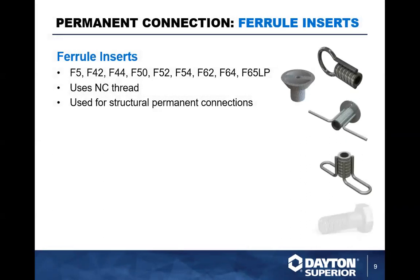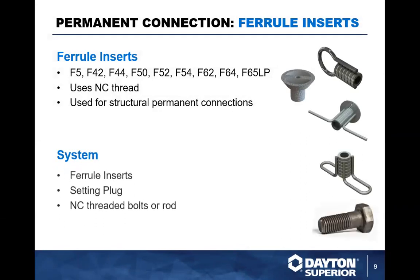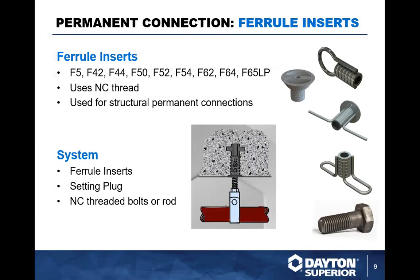Jumping into products now, we'll start by looking at our ferrule inserts. As you can see, there are a few different styles that we offer. These products are intended to be used with a national coarse threaded fastener and are used for creating a permanent connection. Think of anywhere you need to tie into concrete to make an electrical, plumbing, or an HVAC connection. If you're looking for something this size to lift with, we recommend that our coil threaded anchors are used instead of the national coarse thread, as coil thread is a stronger thread designed to handle impact loading.